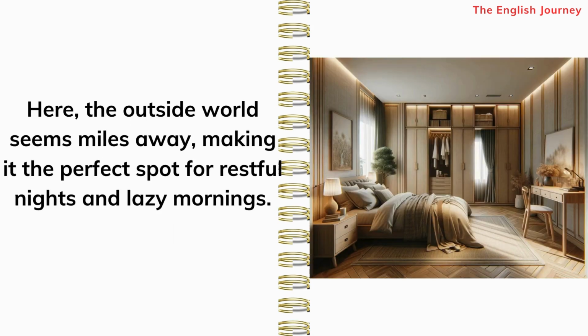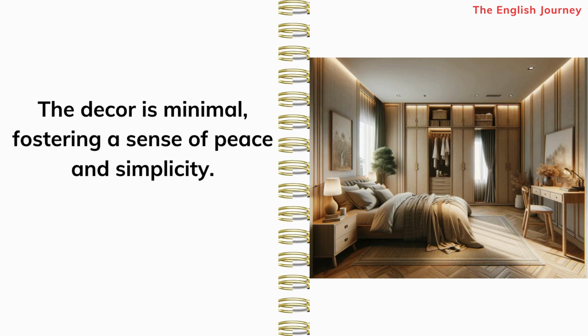Here, the outside world seems miles away, making it the perfect spot for restful nights and lazy mornings. The decor is minimal, fostering a sense of peace and simplicity.